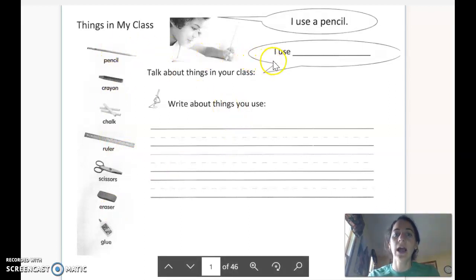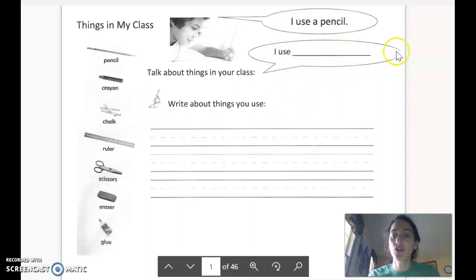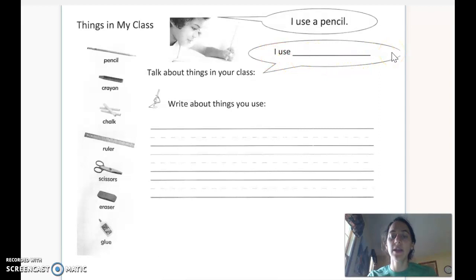You might say, I use markers. Or you might say, I use markers to draw. You can make your sentences longer. I use books to read. You can give me more information, okay? So I want you to say it out loud, and then I want you to write some things here.